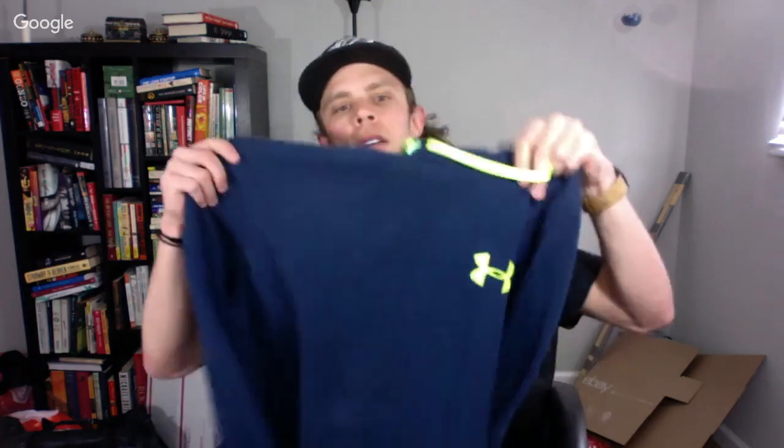Here's another Under Armour hoodie. This was $7.50, 50% off. Again, about 30 bucks on those.